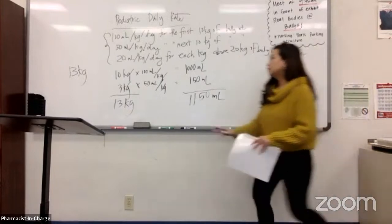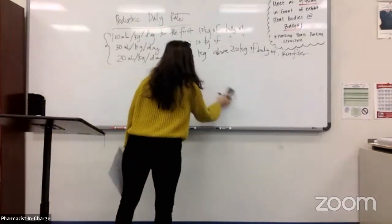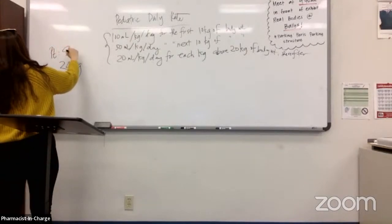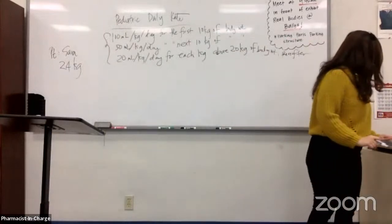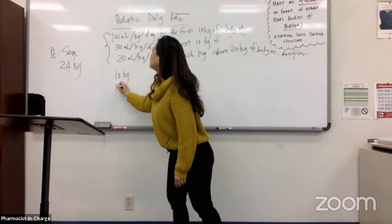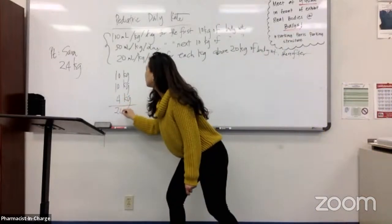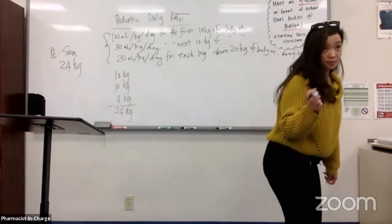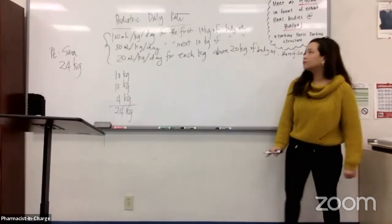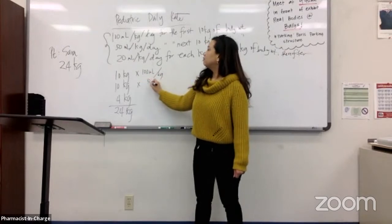One more, same condition. Let's do Sarah. Your patient Sarah weighs 24 kilograms. Try it. So 24, I'll break it down based on the condition right away. I'll put the 10 kg here, I'll put the 10 kg here, and a 4 kg. You see that? Add this, I have 24. Now, if your weight is not given in kilograms, it's in pounds, convert it to kilograms first. If these are the conditions, you just proceed with a tier. Times 100 ml per kg, times 50 ml per kg.